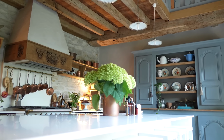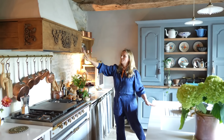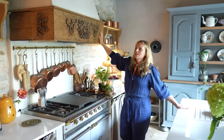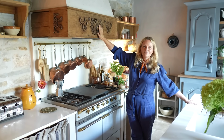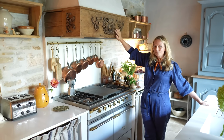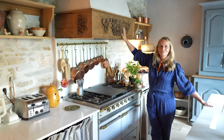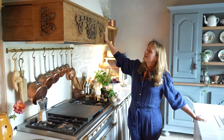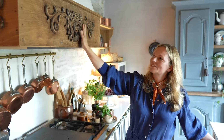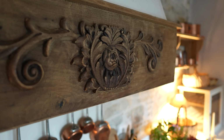And the mantle above it, the range hood, I actually made this with a local carpenter. It's actually the side of an old bed that is beautifully carved, and the bed had been destroyed by woodworm, and this one panel was all that remained. So he beautifully made this surround for the range hood, and I love it. I was thrilled when I sent this one piece of wood to him and it came back like this.